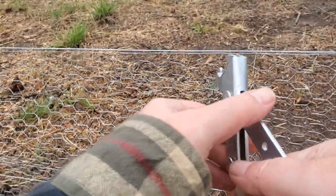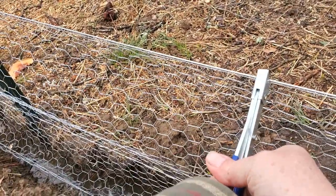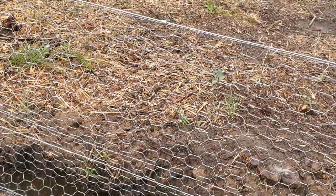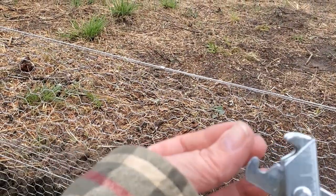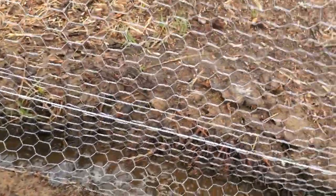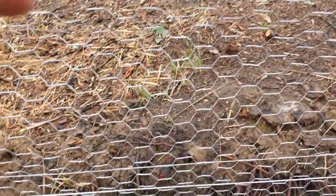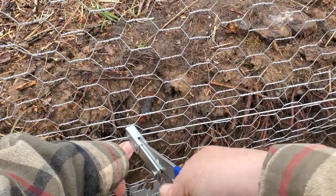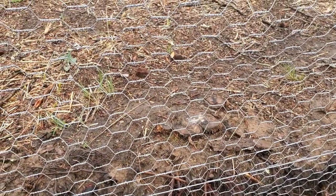So we put the clip in like that. Then I come over here to the wire. Let's go down here and clamp it on. And I'm putting one on the top and one down at the bottom. The ones on the bottom, sometimes I have to pull the wire down in to the ditch so that they are straight. Just to stretch the chicken wire a little bit. Keep it straight. So, and that's how we did it. All the way down.